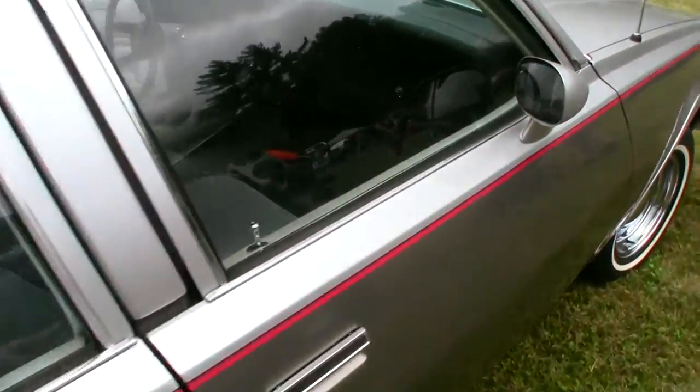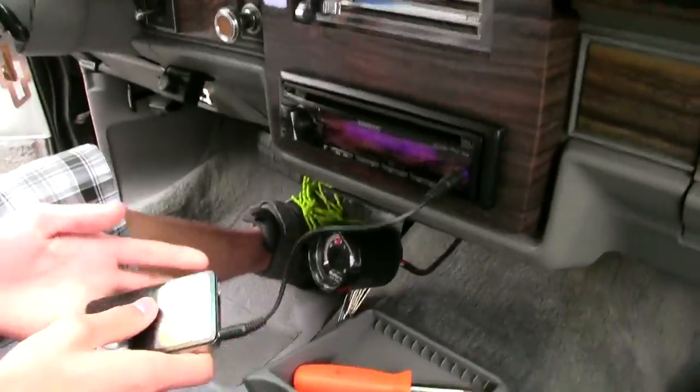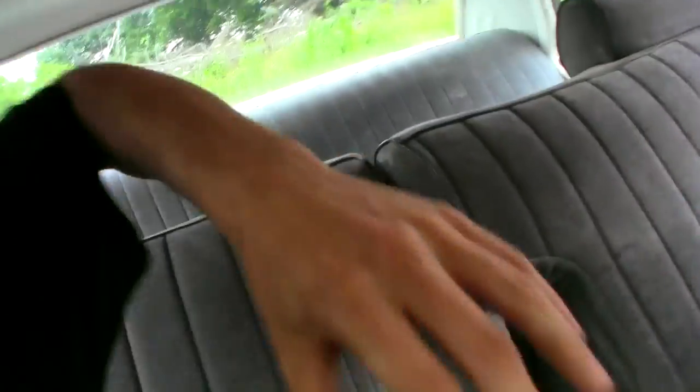I'm really excited that you pulled me aside here. I love classics like this. I bet it rides like a freaking tank too. Oh yeah, like a luxury boat. It's nice. Kenwood head unit up to the auxiliary iPod. Friggin' 5 inches thick. The interior is so comfortable.